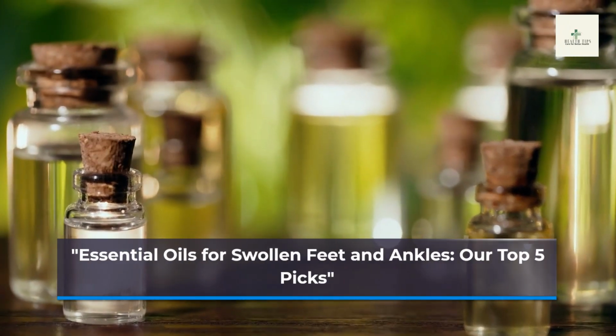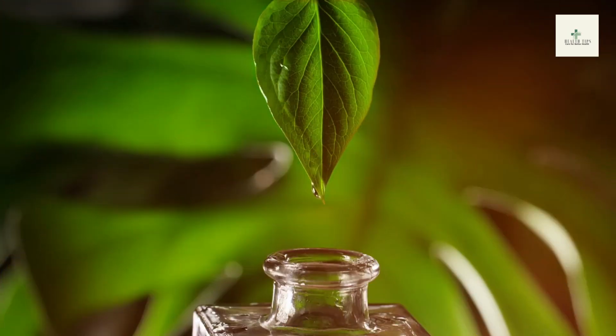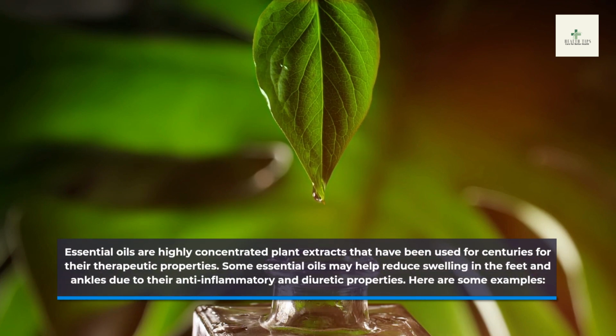Essential oils for swollen feet and ankles. Our top 5 picks. Essential oils are highly concentrated plant extracts that have been used for centuries for their therapeutic properties. Some essential oils may help reduce swelling in the feet and ankles due to their anti-inflammatory and diuretic properties. Here are some examples.